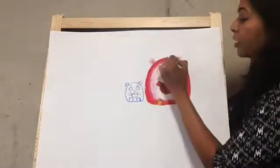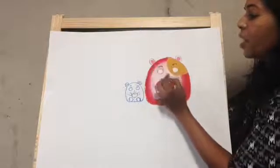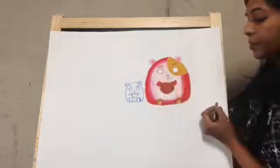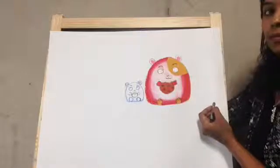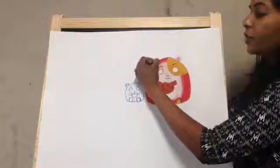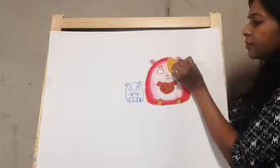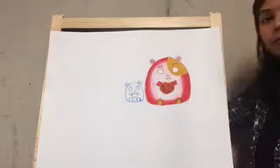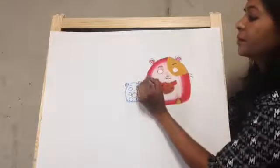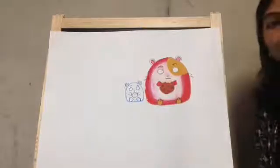It should have a nice eyebrow. I'm using brown to do that, for the nose and for the mouth. Eyebrows? I don't have eyebrows. You can use the same color to do the eyebrows. I'm also giving a little outline for my inner ear here. And for the whiskers, we are just making the whiskers prominent. Okay?